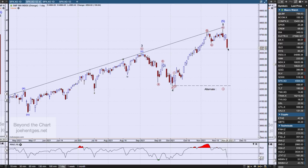And we're watching to see if this is going to come down and take out this low right here, which is, let's see, 4278.94. 4278. Let's just think of that, 4278. Now, this has been hanging up there for a while. Let's take a look at the Dow Industrials.